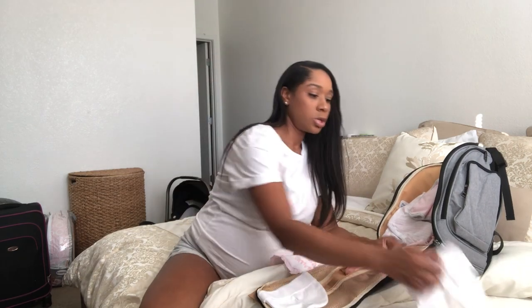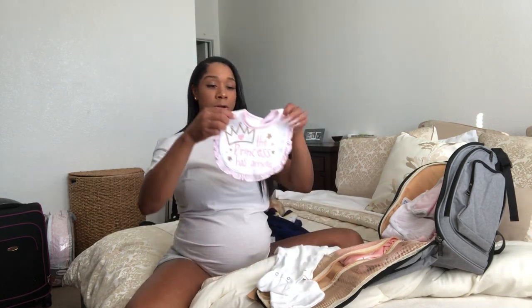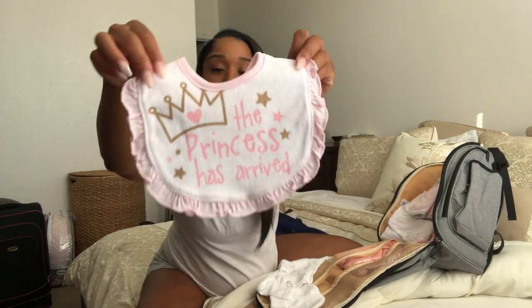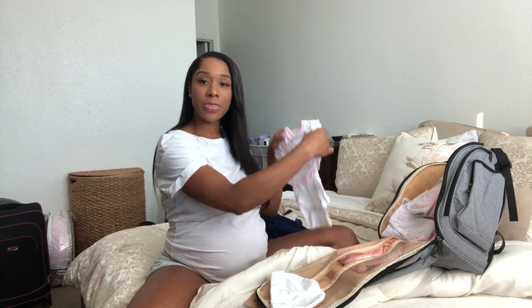Before I get into that, I also packed her just a onesie. I know that they're gonna have onesies or a t-shirt to put her in. They're gonna have beanies, and they'll have a blanket to swaddle her in. This is just stuff that I wanted to bring to have with me, but I also thought this might be a cute little photo option, to put her in this little onesie. And then there's this bib here that says the princess has arrived. I thought that was really cute. So I figured I could do the onesie with the bib.